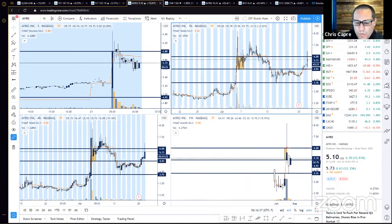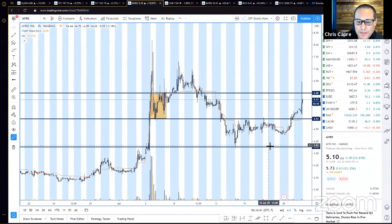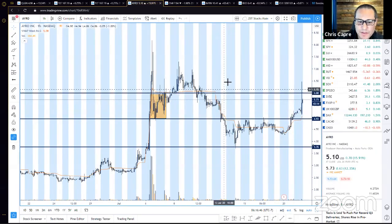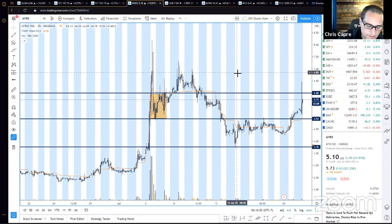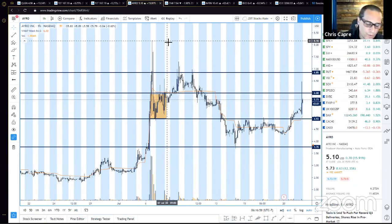It's building a nice wide structure with decent support at 3.83. And besides 6 resistance, you got kind of this group of spike highs here: 6.85, you know, this spike high here and this spike high, and then obviously the 8.14.